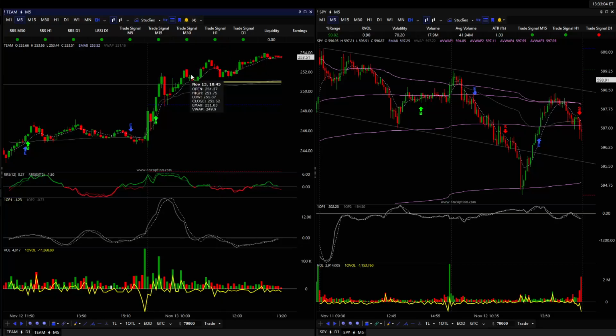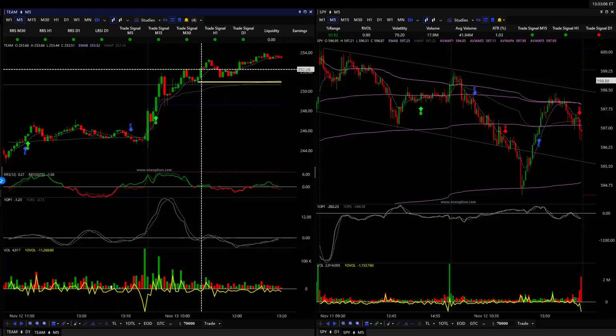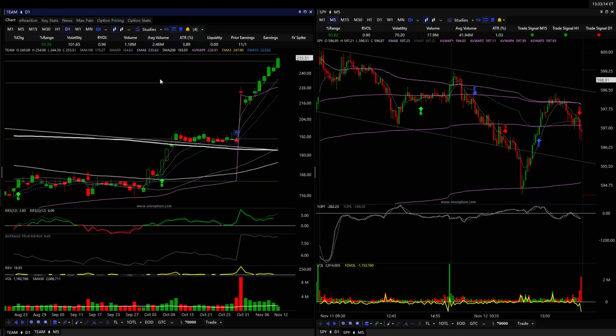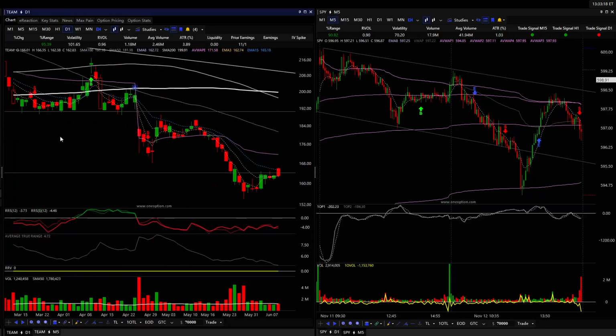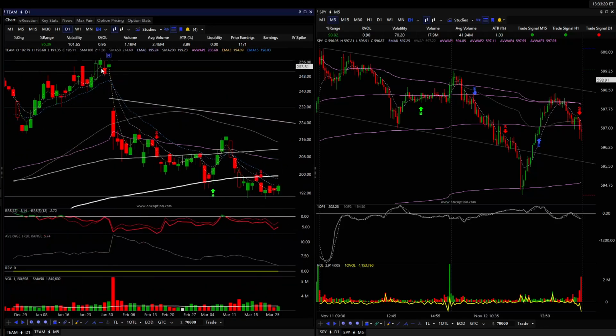So it started to pull away over here. I was like, hey, look, this is pretty nice. I'd love to get it at 252. That'd be great because here is my gap fill resistance. If we take, we're going to zoom pretty far back here, right? Here is the low, 251, right? So using this as support.